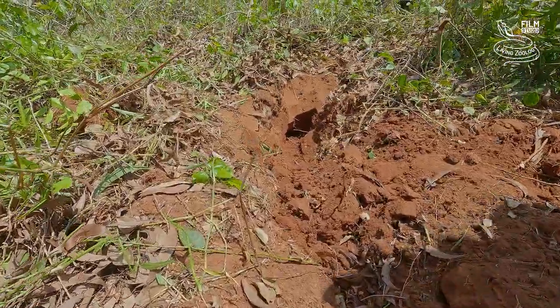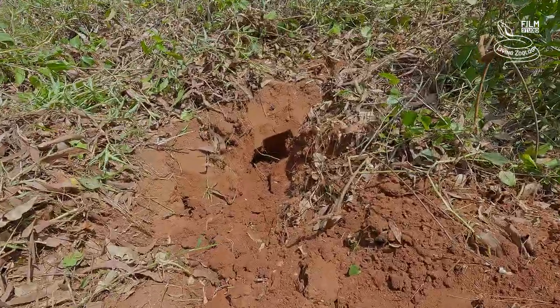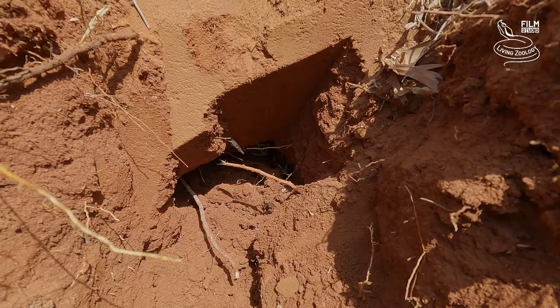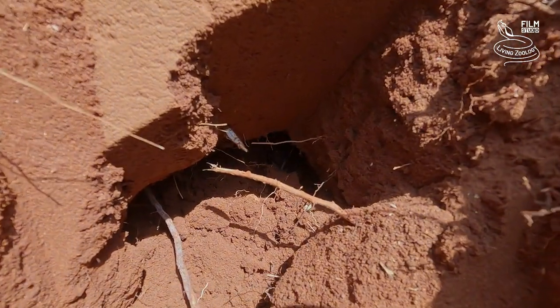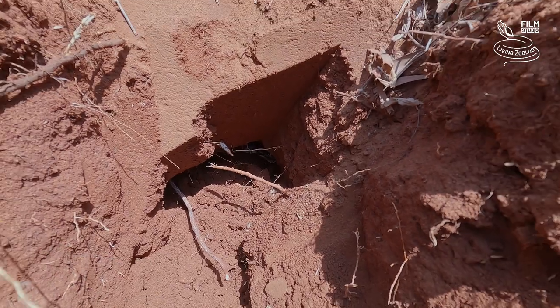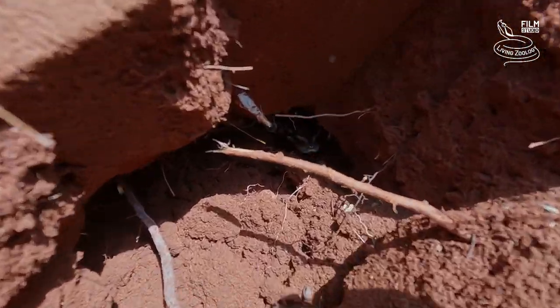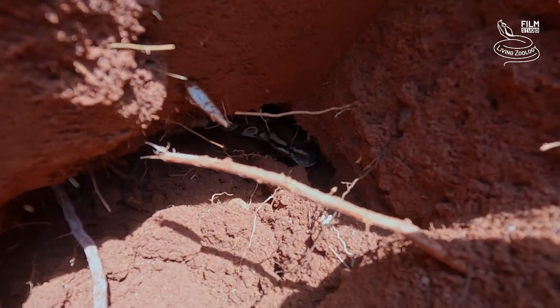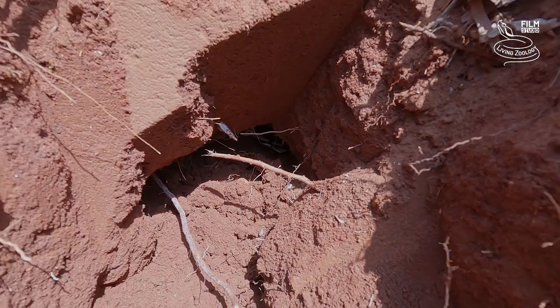So there's actually a ball python inside. I see part of the body. The head is sticking out. The snake almost looks like it's going to come out. I hope it's not a female with eggs. It doesn't look like a big snake actually. The head is not really big.